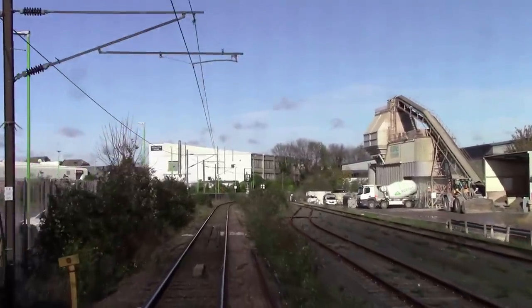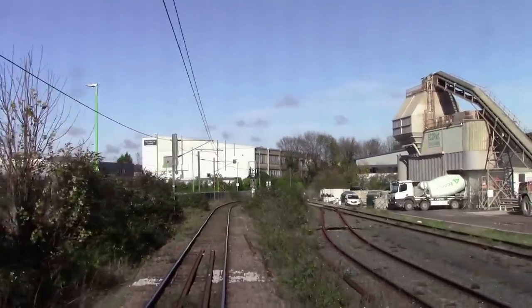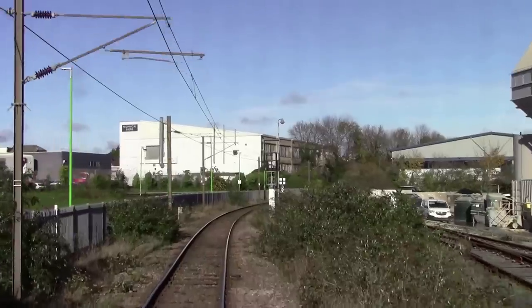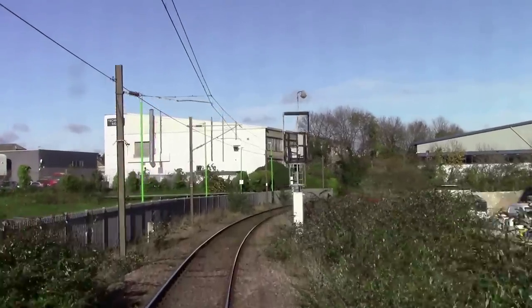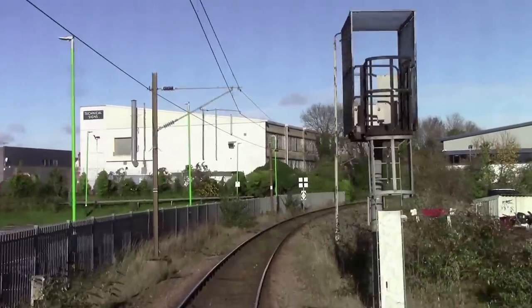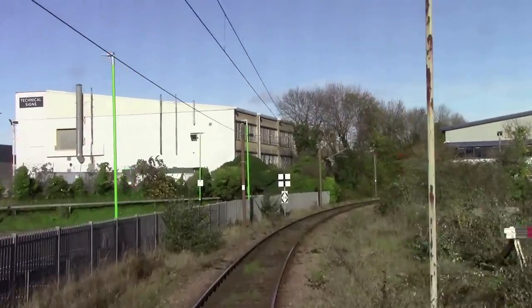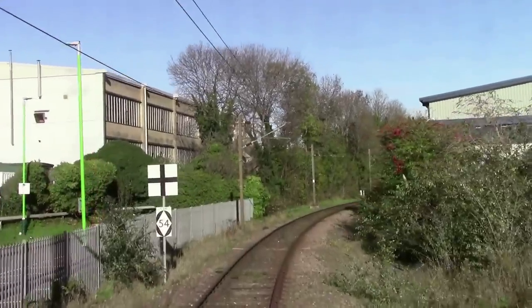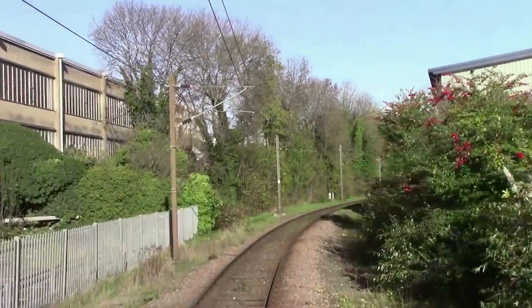As we leave Watford Junction, we are already restricted to a 20 mile an hour maximum due to the severe curve ahead, which takes us from a northwesterly heading to the northeast. This sign is a level crossing warning board. The 54 below it is the cab secure radio frequency number that the driver must now put in.